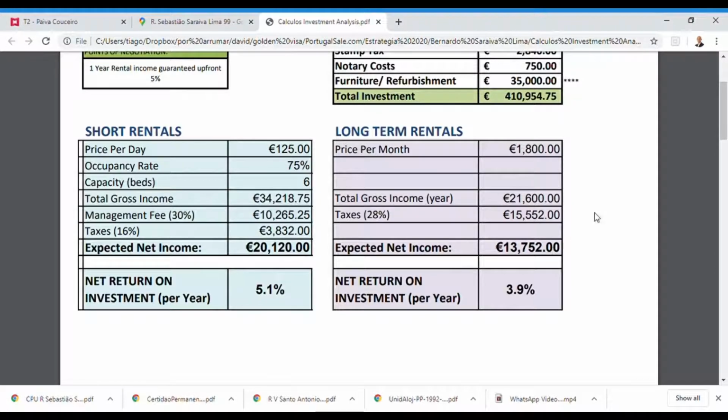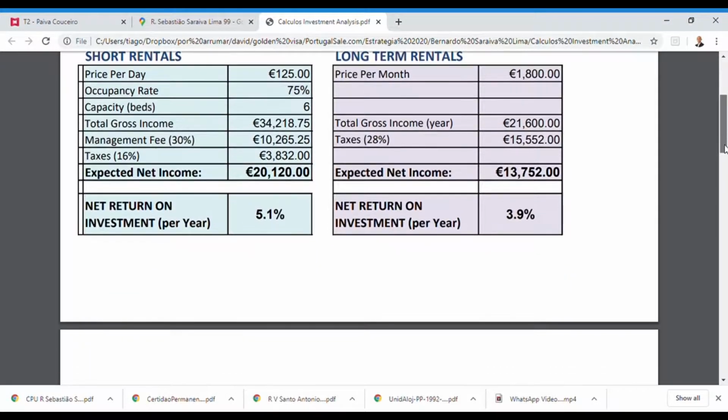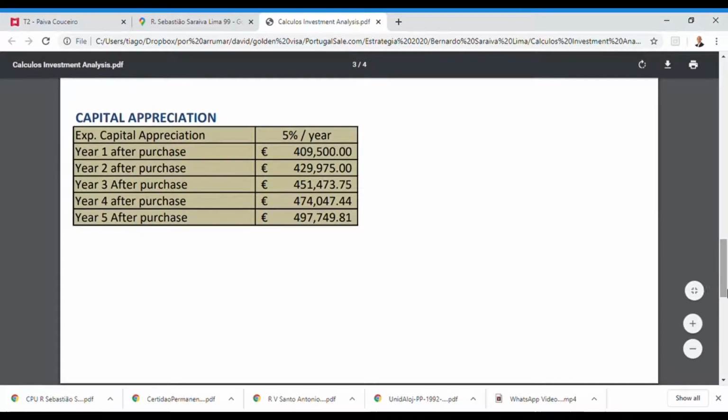So again, in rentals you will be collecting during the next 5 years, if you place an average between short rental and long-term rental, around 17,000 euros, which places you in a position to collect around 80,000 euros in the next 5 years very easily. So it is a very good investment, and now analyzing the appreciation you can have in such an apartment and being very conservative, at least 5% of your property will be appreciating every year based on what the market of properties in Lisbon is collecting.